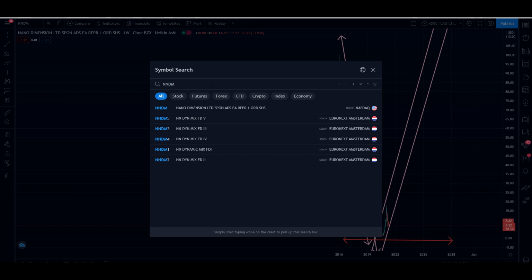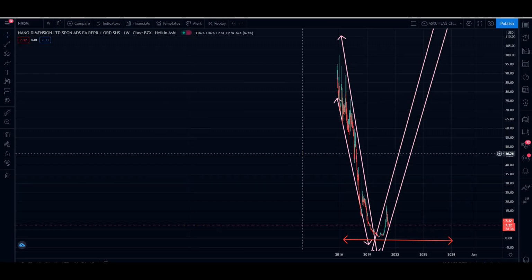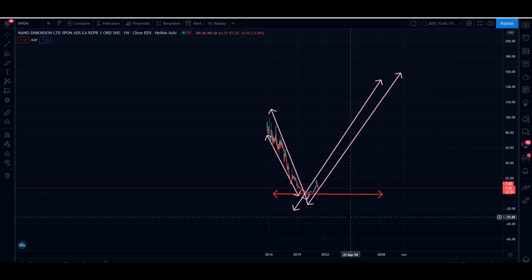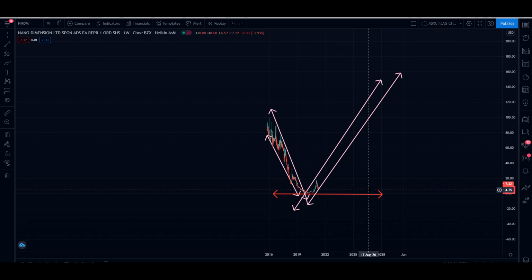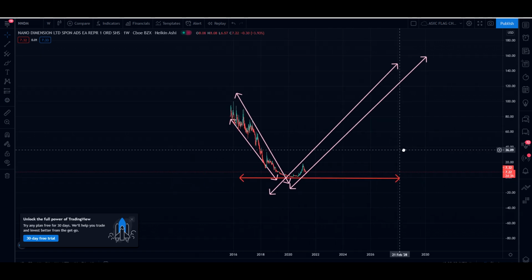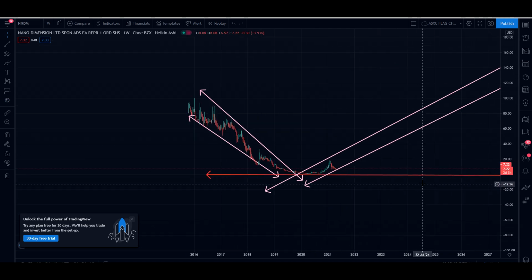Let's look at some tickers that did well today, like Nano Dimensions. Before I begin, I just want to say I am bullish and I see this company for long-term growth. This is not a short-term growth portfolio. I like to hold my companies 1 to 2 years. If I see a very nice pattern to enter, I will try to enter and go long.